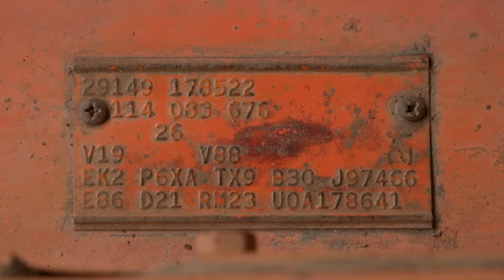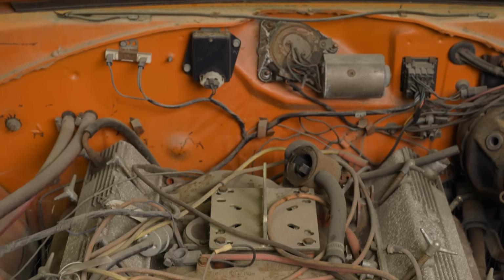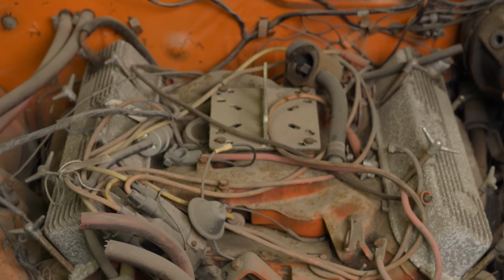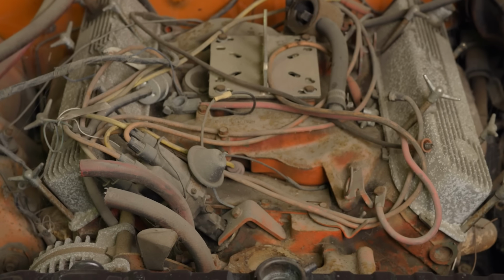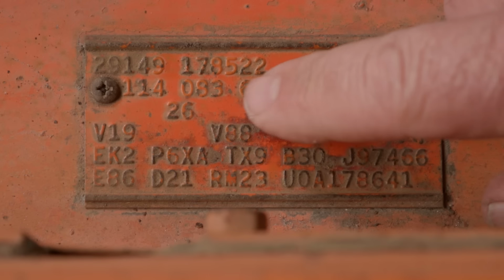After that, these 3 series of 3-digit numbers represent the first one, the engine, the second one is the rear axle code, and the last one is the transmission code. Different, we've never seen that before on any of the other cars. So 114 represents the 440 Magnum or Super Commando engine that puts out 375 horsepower. That's also the last 3 digits of the assembly number.